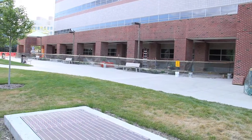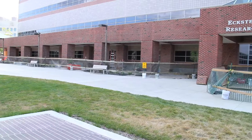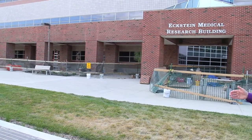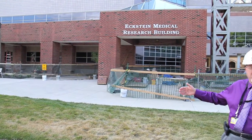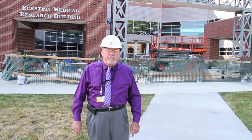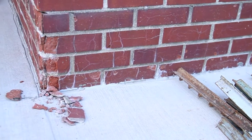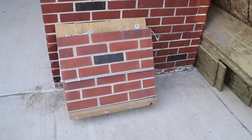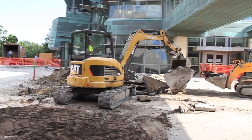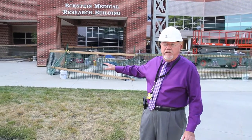Water getting in behind the materials, interacting with some of the materials that were used at the time, as far as the cement and grout, has led to a deterioration in the bricks. And so we will actually be replacing about 6 layers from the ground up on each column to stabilize the upper bricks. This project is scheduled to complete in September. We'll have this whole area redeveloped here.